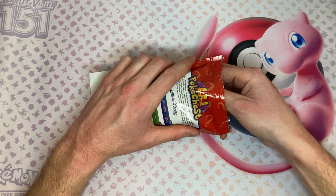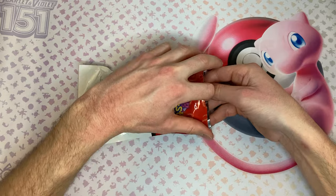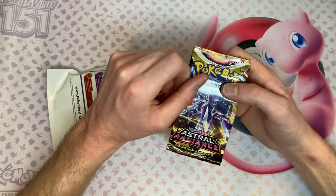So right here is the mystery pack, the extra one, but I'm going to pull that out last. So we're going to start from the bottom and work our way up. So first pack out of here is an Astral Radiance. Man, they keep it going with the Astral Radiance.